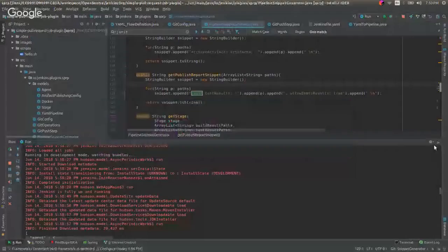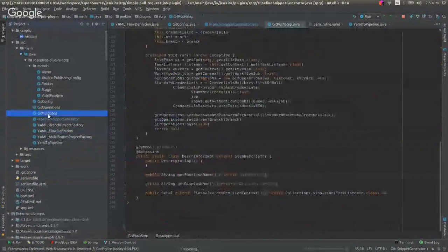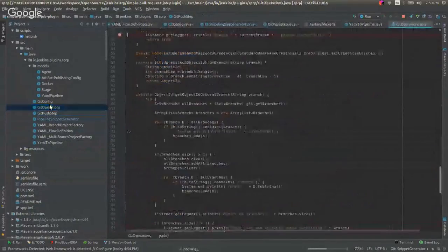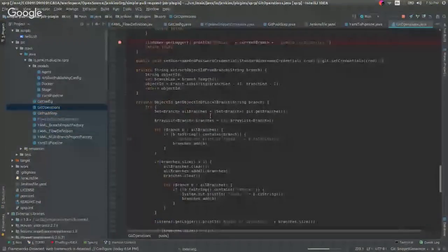It's a generic step only. I will show you the code. One minute. Here it is. I have some Git operations class, and in this, I have, here it is.